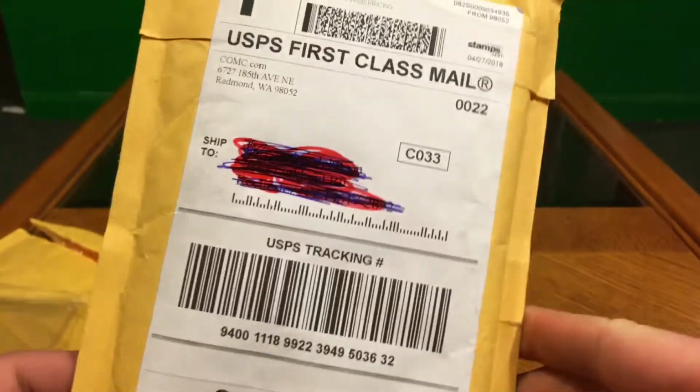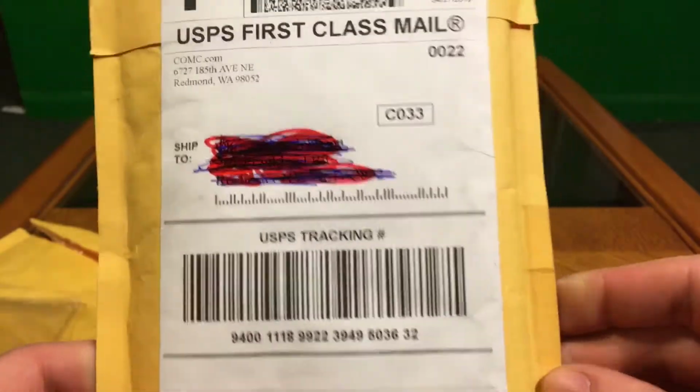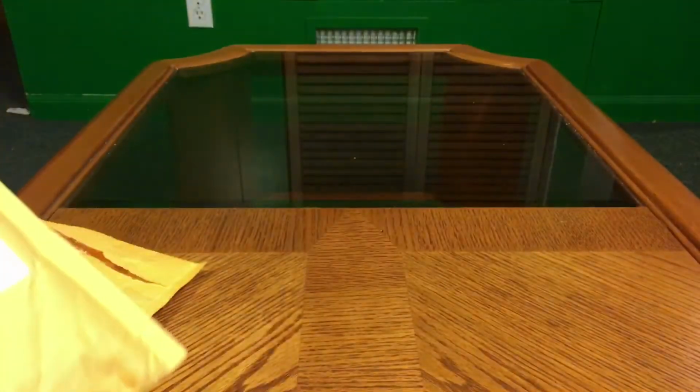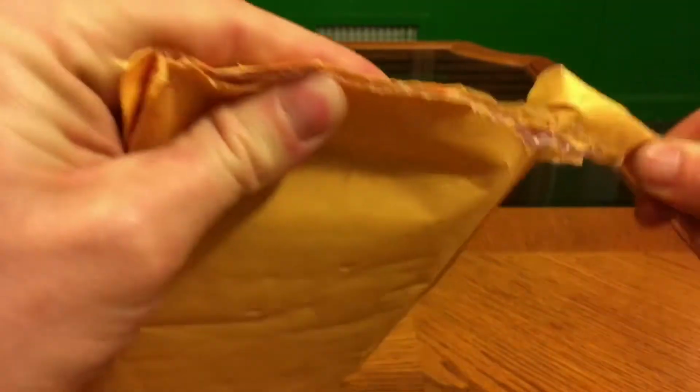If you've never ordered from them or never heard about them, they're checkoutmycards.com. This is my first time ordering from them so far. Showed up early. I'll show you a couple of the pickups that I got. I got one in here that I am sure my wife is gonna really like.